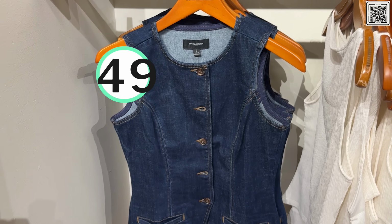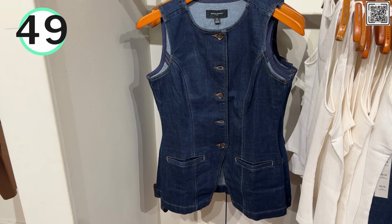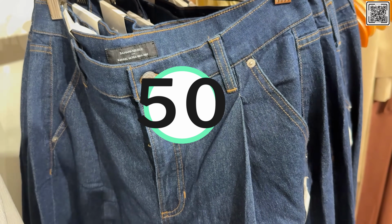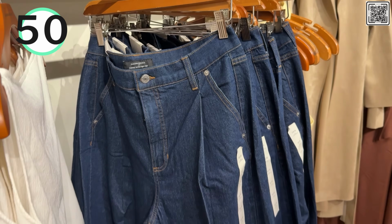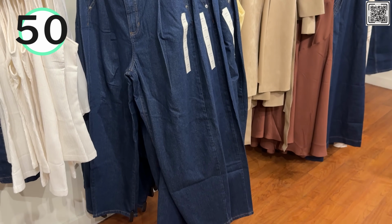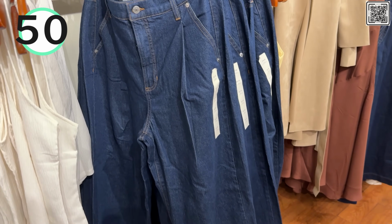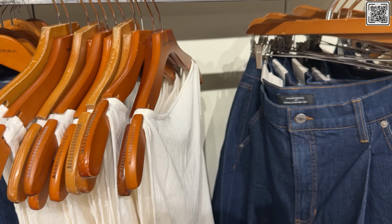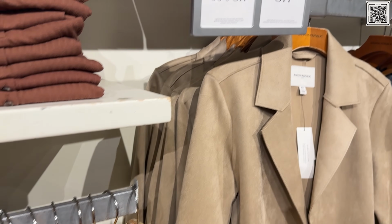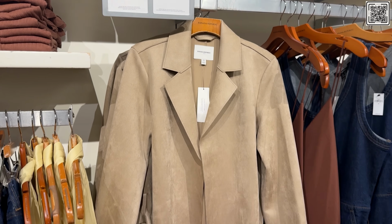If you don't have a vest yet, this is a beautiful dark denim shade. Okay, a lot going on here with a barrel ultra high rise. So a really big barrel leg and pleats. It's in the same denim as the vest, so it could be a cute look. And here's that suede coat again in a lighter color.